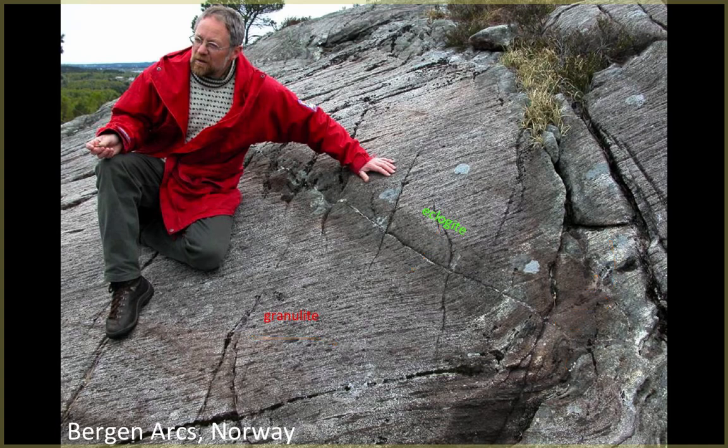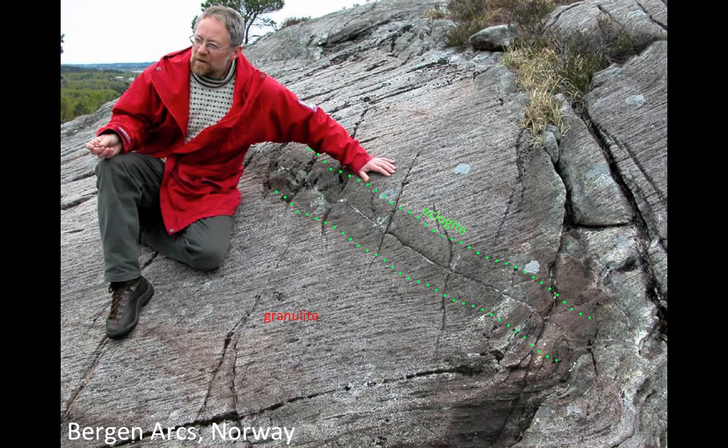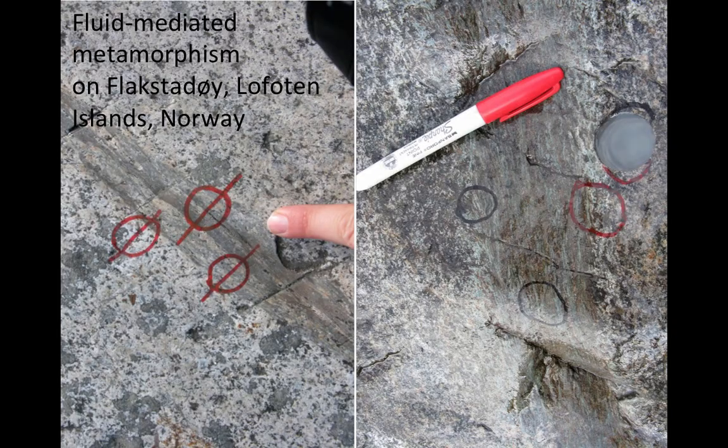Why does it stop at 10 or 20 centimeters around the fractures? Probably because the fluid was consumed entirely by those reactions. So to help you see it better, there's that narrow zone of eclogite formed within the host granulite. There are other places too, further north in Norway.